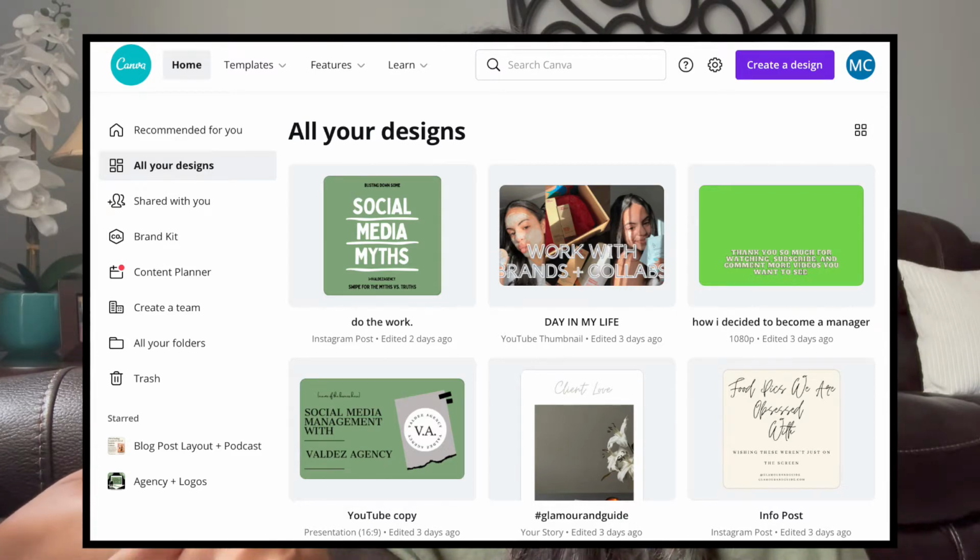You can also do a free trial. I think it's like 30 days before they charge you, I'm not sure, but if you are looking to pay for the paid plan, it is $9.99 a month or $119 for the whole year. I just have not bought the Canva paid plan because I've been working so well with the free plan for a year now, but I know that as my business does get bigger and I am going to be working with more clients, I definitely will look into getting the paid one.